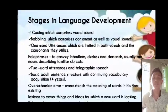Stages in language development. The stages in language development are cooing, which comprises vowel sounds; babbling, which comprises consonants as well as vowel sounds; one-word utterances, which are limited in both vowels and consonants; holophrases, used to convey intentions, desires, and demands, usually nouns describing familiar objects, something like mama and papa; two-word utterances and telegraphic speech; and basic adult sentence structures with continuous vocabulary expansion. This starts at 4 years.